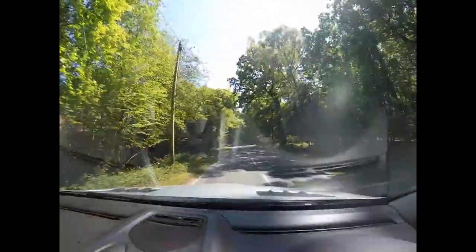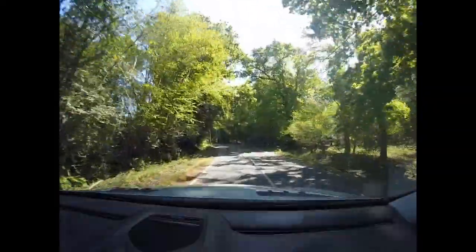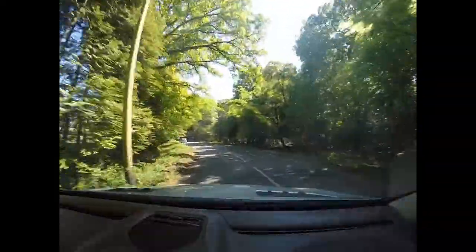Now this bloke in front of me, he's actually going faster now in a 40 mile an hour limit than he was in a 60-mile-an-hour limit.